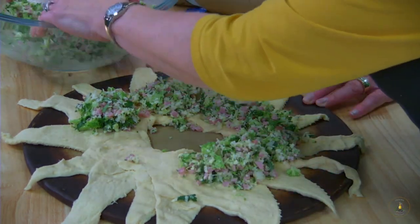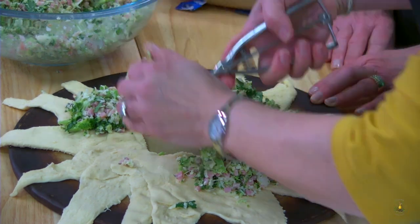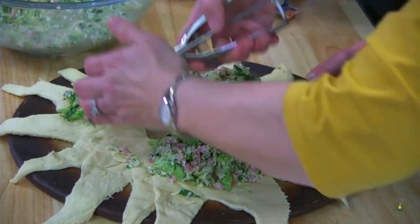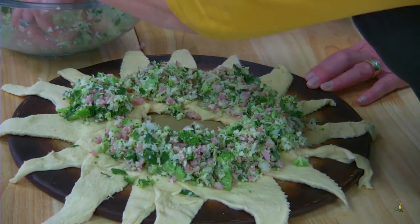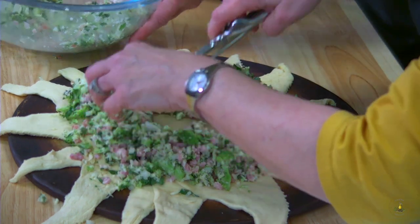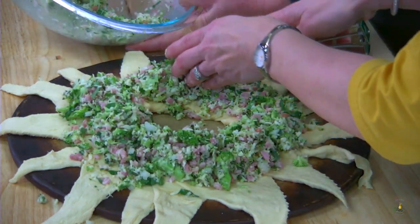I'm trying not to make a big mess. You can cup it and make it into a ball. That's a lot to get in there, but you'll see, I just keep balling it up. Don't worry if it's kind of everywhere. You're going to corral it, and then I just start filling in where there are holes.